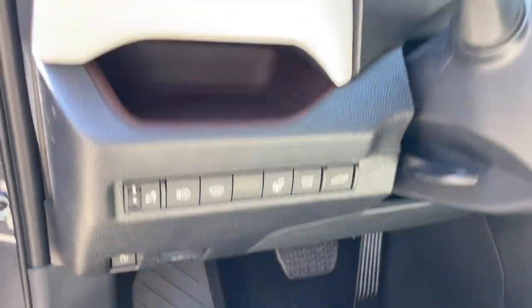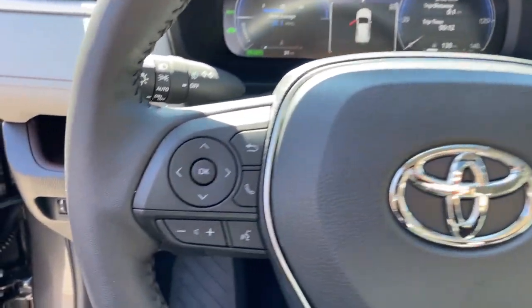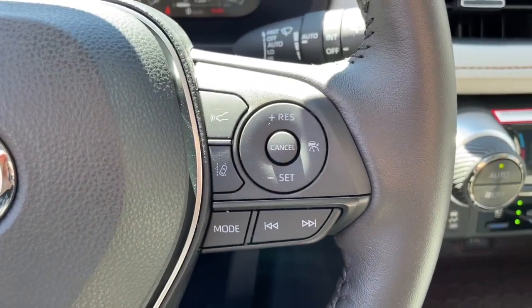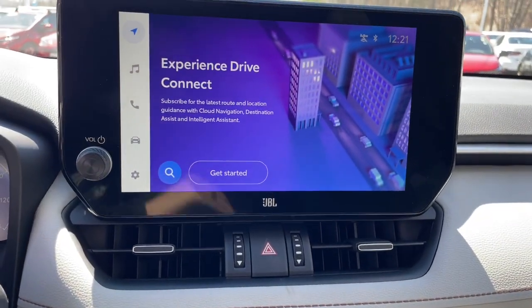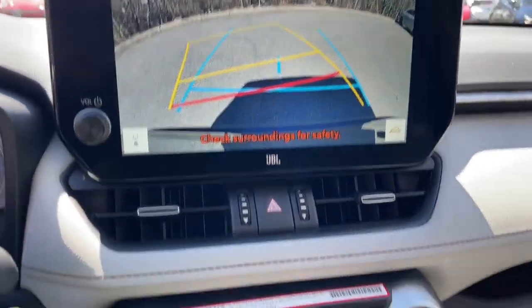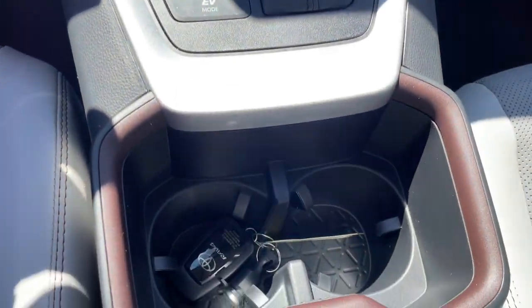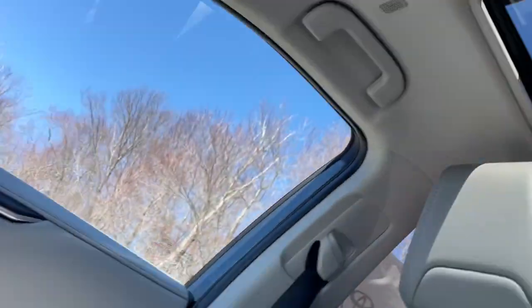The following are some of this vehicle's highlighted options: keyless entry, moonroof, satellite radio, power liftgate, power passenger seat, fog lamps, heated mirrors, premium sound system, aluminum wheels, dual zone AC. This RAV4 Hybrid has all the features you want and need.